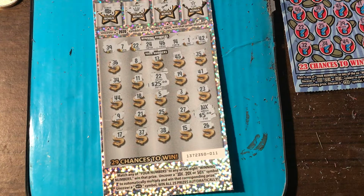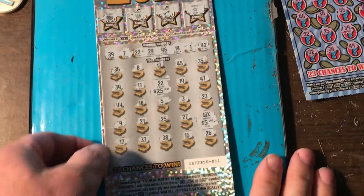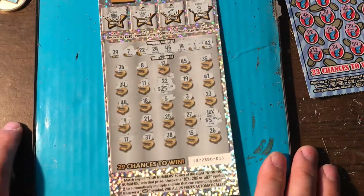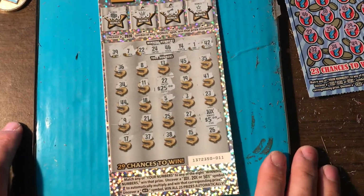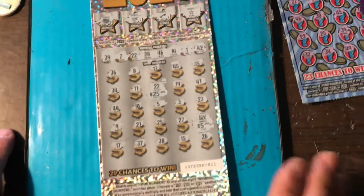Believe it or not, I never really scratched it a lot, but a lot of people are trying to scratch it because they know that there's only so many tickets left and there's only so many winners left. And so everybody's really scratching it to see if they can find the big win.